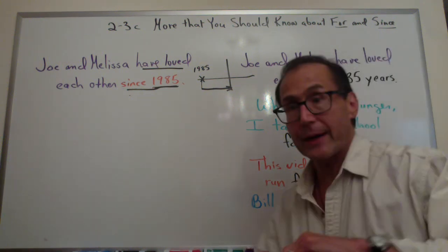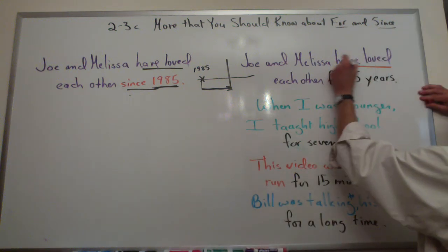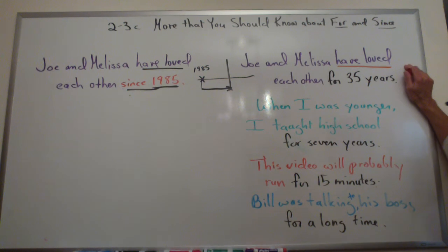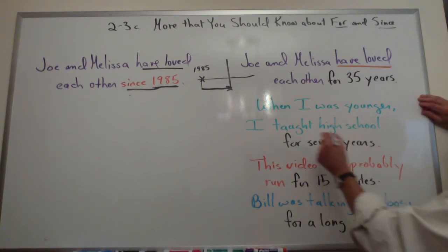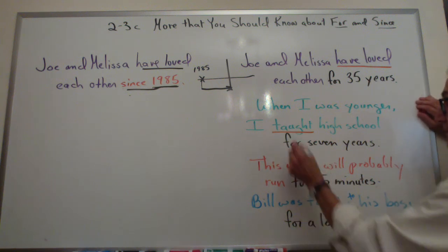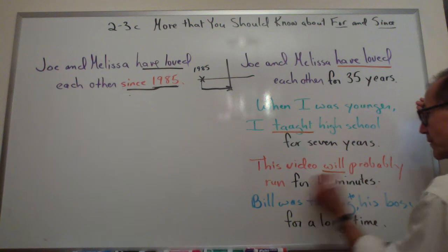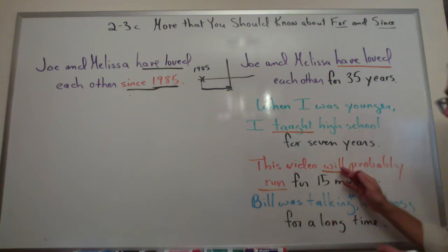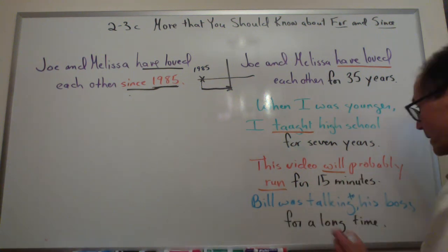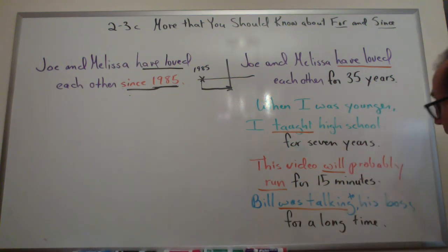Let's use brown. In this sentence, the verb is present perfect, have loved. In this sentence, the verb is taught. I taught for 7 years. That's past. In this sentence, the verb is will run. That's future. In this, the verb is past progressive, was talking.